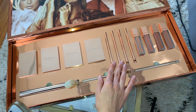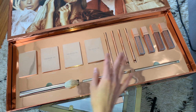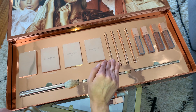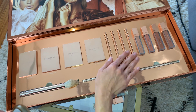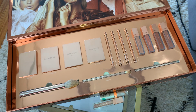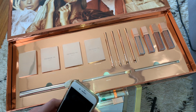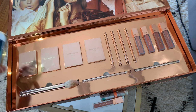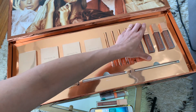Some stuff I like to keep from PR for myself because when I first got on a couple of PR lists, I was really excited and it had been like a dream come true. Whatever, that's stupid, okay? It's reality. I was very excited. So a lot of times I like to keep some of the stuff for myself, and then other things I'll stick in my kit.